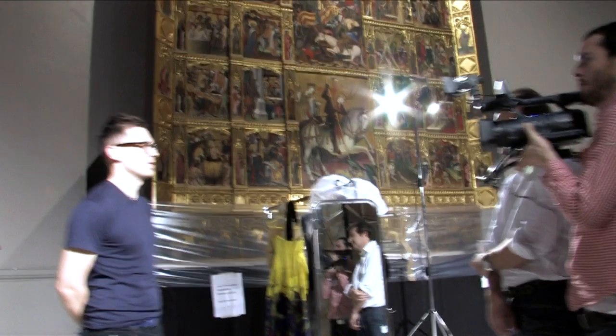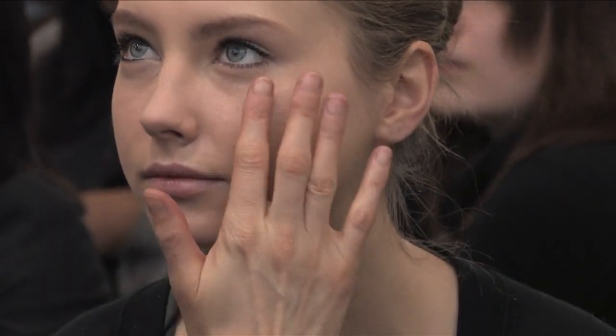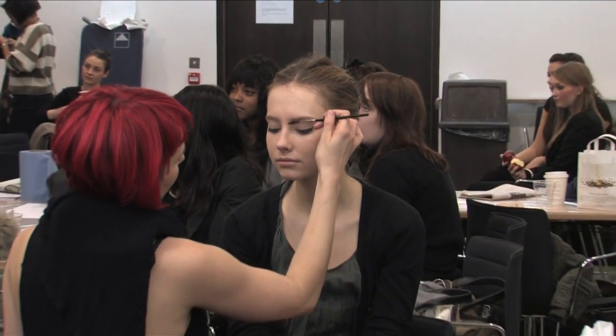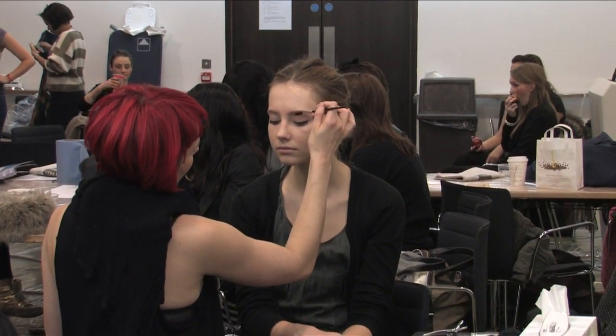But I love the V&A. It's my favorite museum in London. It's such an iconic place to be showing. I'm thrilled. It's actually also the first place I ever had a catwalk show, the Raphael Gallery. So it's quite wonderful to come back in a way. It's great.